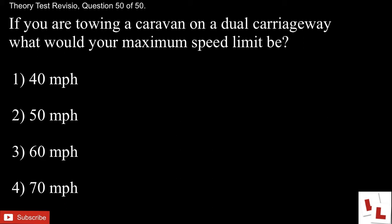If you are towing a caravan on a dual carriageway, what would your maximum speed limit be? 1. 40 miles per hour. 2. 50 miles per hour. 3. 60 miles per hour. 4. 70 miles per hour.